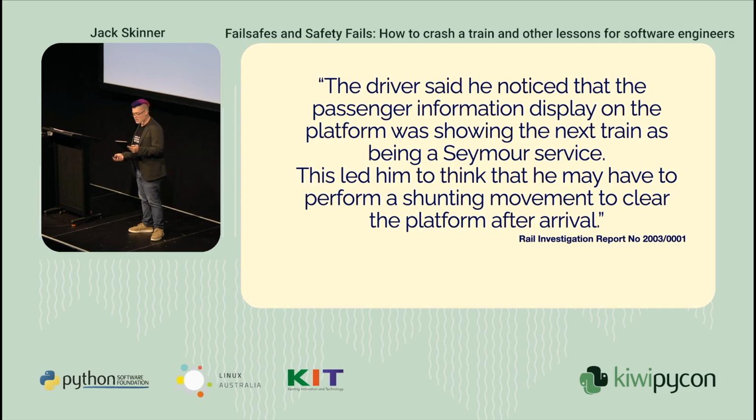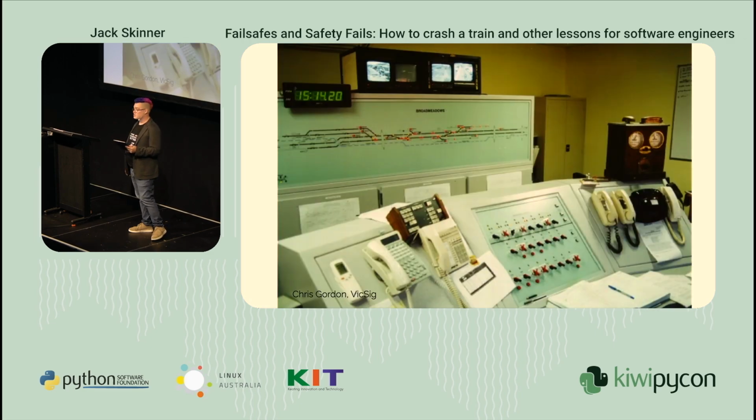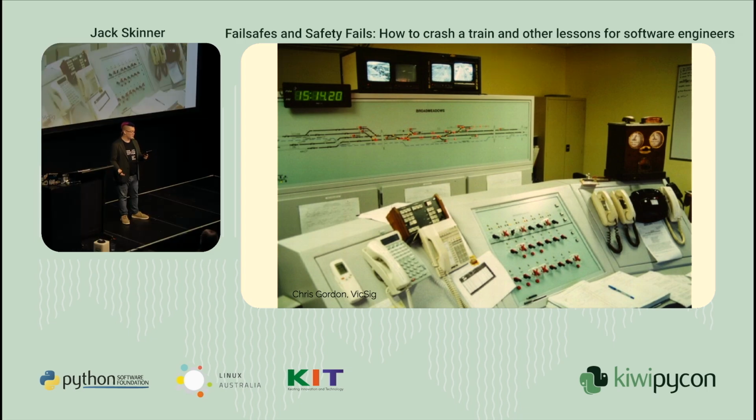We assume he intended to speak to the signaller to confirm this shunting manoeuvre, since the signal box is on the platform at Broadmeadows. Thankfully though, by the time he had stepped onto the platform, the displays were showing the next service to the city, so there'd be no need for that assumed shunting.